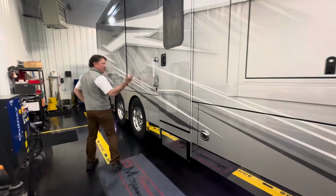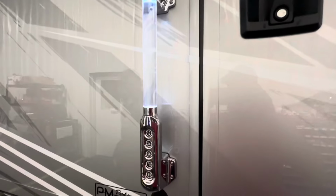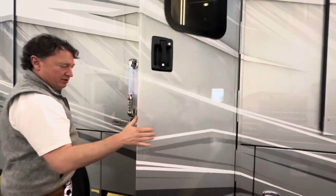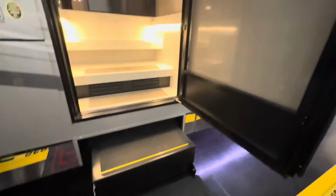This is part of the Trimark. So you have 2 key fobs that will operate your entry door and all your baggage compartments. Open this and you see this drawer type little 42 series. Something that's kind of cool looking.